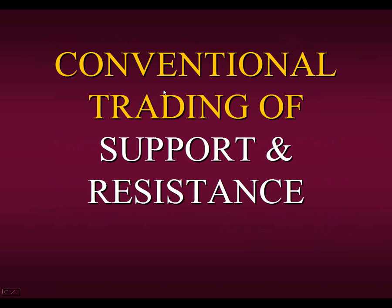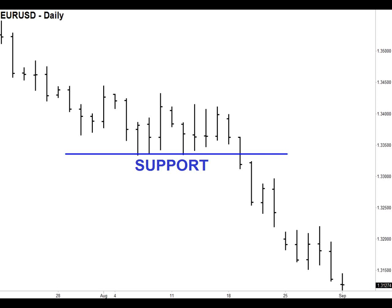Once again, there's no consistency in this type of trading. You'll see it work from time to time. And there are some educators that make very good money trading this way, but it's very difficult because it's subjective. It's not cut and dry. There's no real way to know that things are going to hold at these predetermined levels.